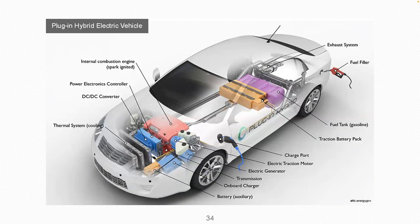Okay. Plug-in hybrids. This is not a hybrid vehicle, it's a plug-in hybrid. This would be like your Prius Prime or your Chevy Volt, which they don't make anymore. What's the most popular one now? It's the Jeep 4xe. Yeah, the 4xe is the best-selling. It's ridiculous. It's all good. We want everyone to have an electric vehicle.